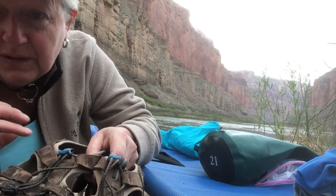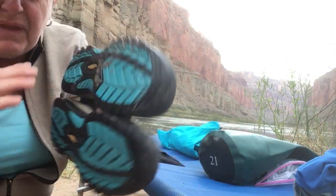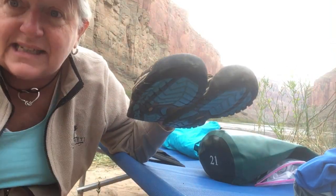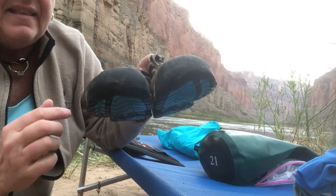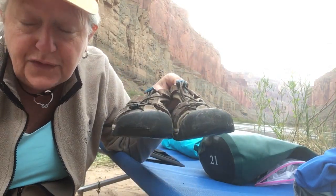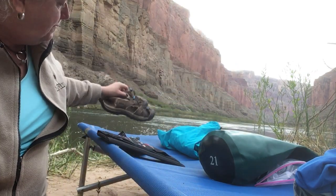These are great. Mine are leather uppers, but some are more nylon, but they're really water-worthy uppers. They have good tread on the bottom so that you can hike in them when you get to a spot. We hiked up to the Anasazi ruins last night. This part on the front, the enclosed toe, is the most important because it protects you from rocks in the water and also protects you when you're doing those hikes. So these are King sandals.